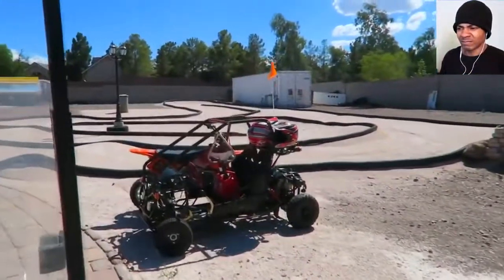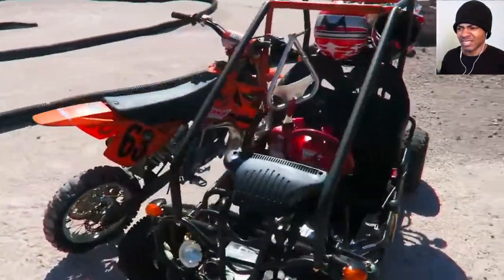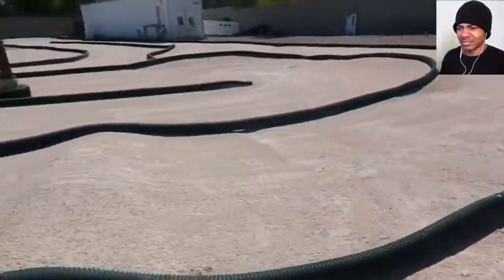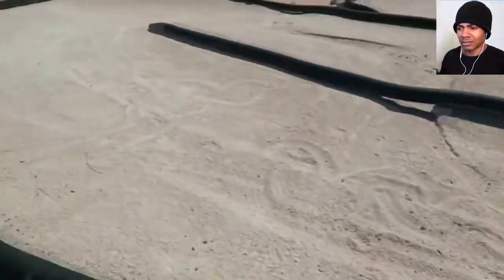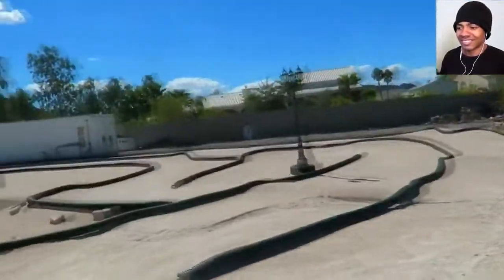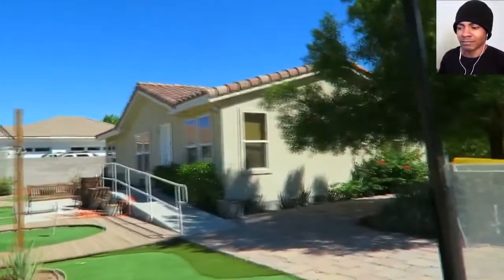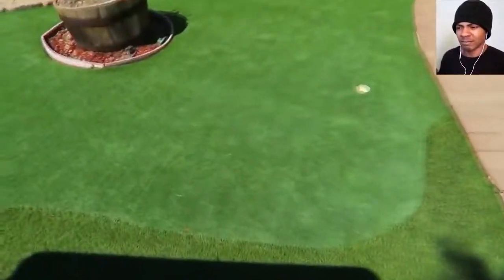Guys, as you can see, we did some shopping. Got a go-kart and a moped. Dang. But the funny thing is, this track is for RC remote control cars. So yeah, I kind of bought the wrong thing. But who is to say we can't drive on this track with those mopeds, man? You just gotta go real slow. As we pull up to the guest house, guys, I'm going to hop out of this go-kart and show you the golf course, which is the reason why we have a golf cart.